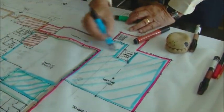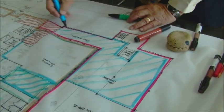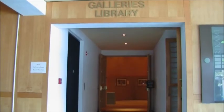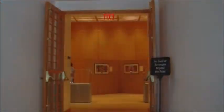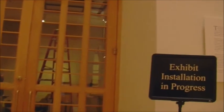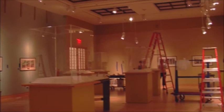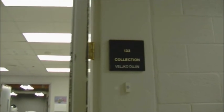So this now becomes the new gallery. The galleries, of course, have served us well for the first 15, 20 years, but I think it's now at a point where it's too small, and it doesn't allow us to have larger exhibits that we should be showing at the museum. And along with expanding the galleries, obviously we're going to need to expand our collection facilities as well.